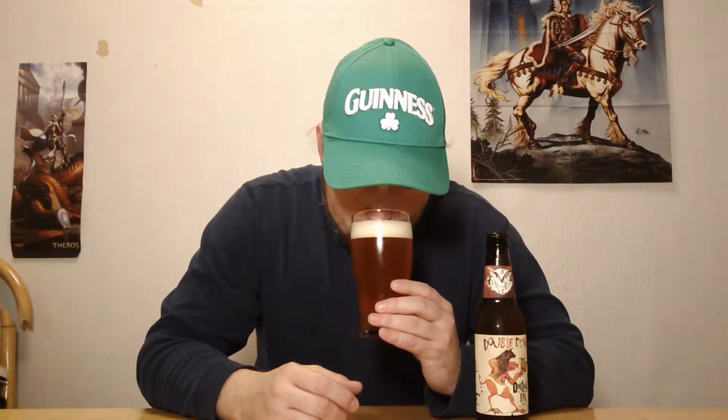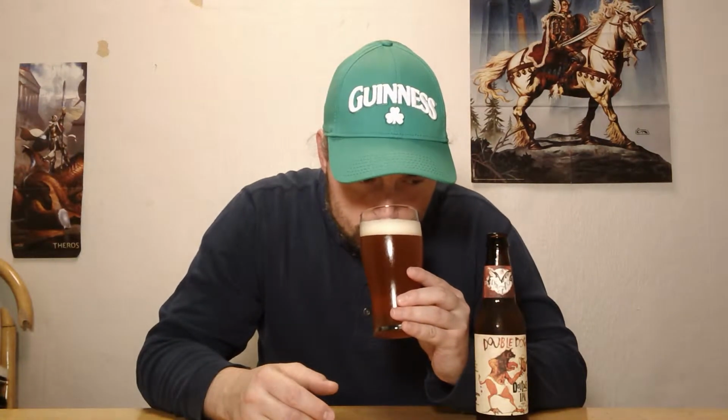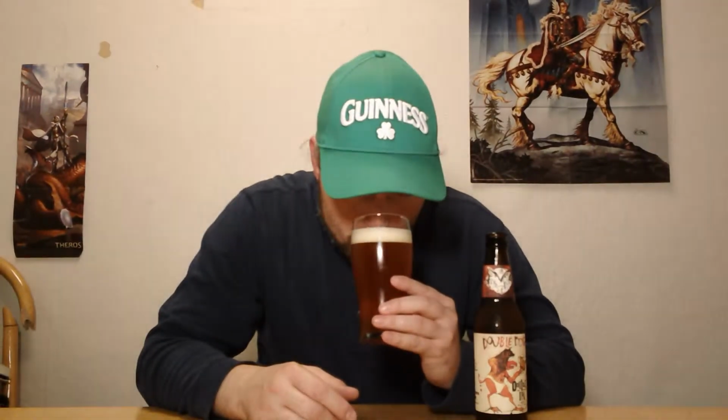Let's go ahead and get a nose on this one, see what it smells like. Right off, you get a really fairly strong, earthy, somewhat dry, piney kind of hop smell. And you get some citrus, some orange, definitely orange, a little bit of pineapple. Followed close by this really nice, sweet, malty caramel smell. It smells really balanced.